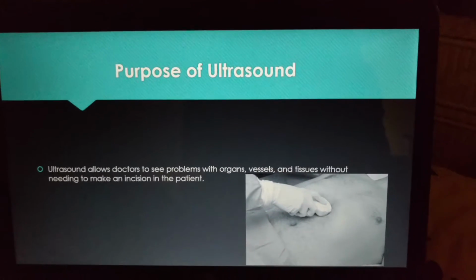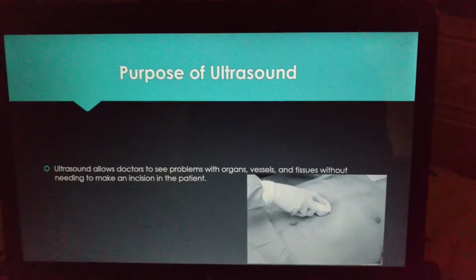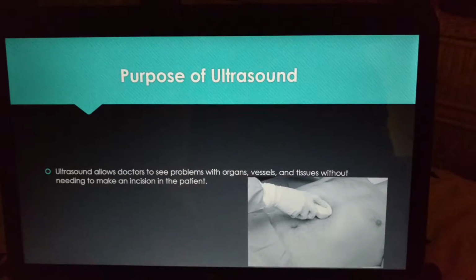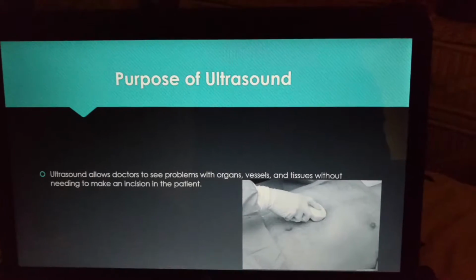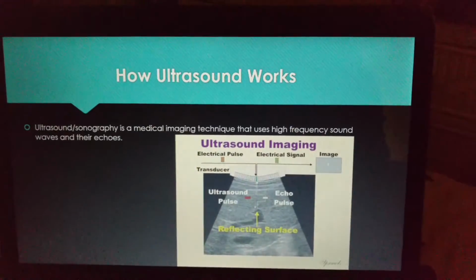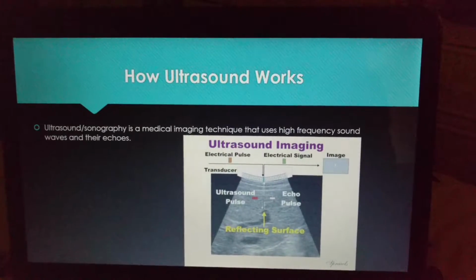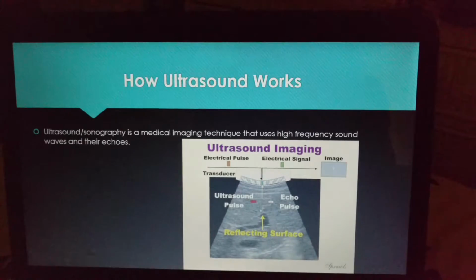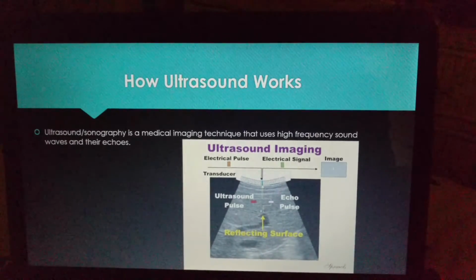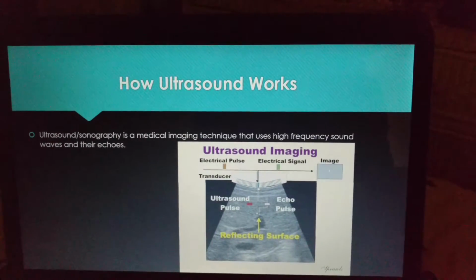The purpose of ultrasound. An ultrasound allows doctors to see problems with organs, vessels, and tissues without needing to make an incision in the patient. How ultrasound works. Ultrasound or sonography is a medical imaging technique that uses high-frequency sound waves and their echoes to view organs, vessels, and tissues inside the body.